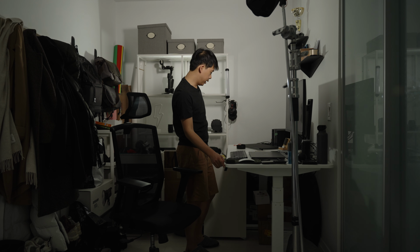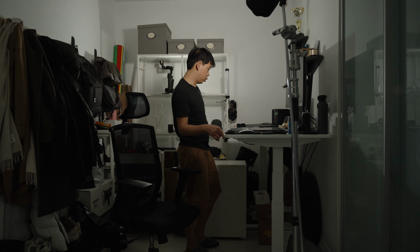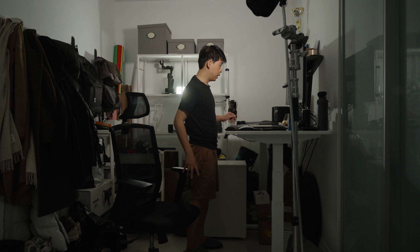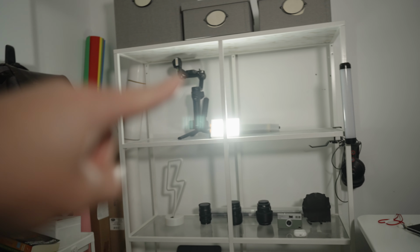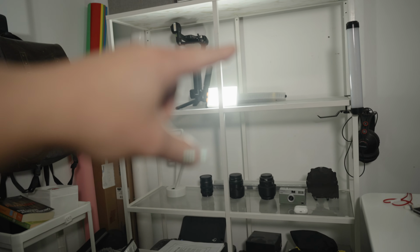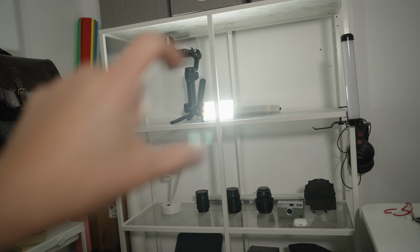I have this standing desk, which is very, very useful. And it allows me to do video editing tutorials whenever I have to show my screen while standing up. To clear this space, all I need to do, because of the angle I'm shooting at, is just make sure these two shelves are clear and clean and look nice.